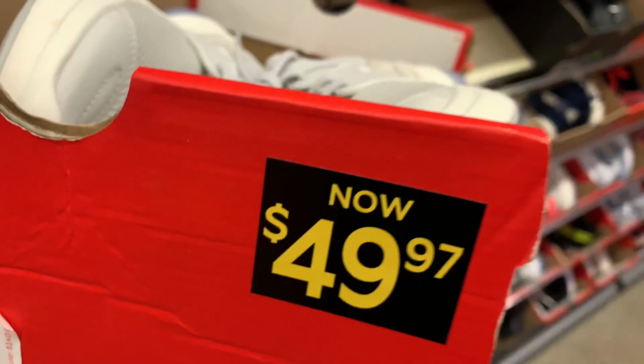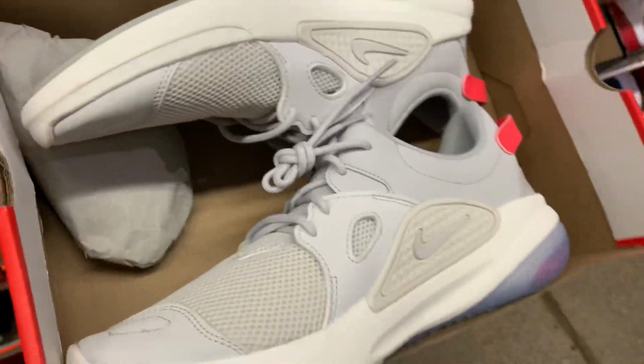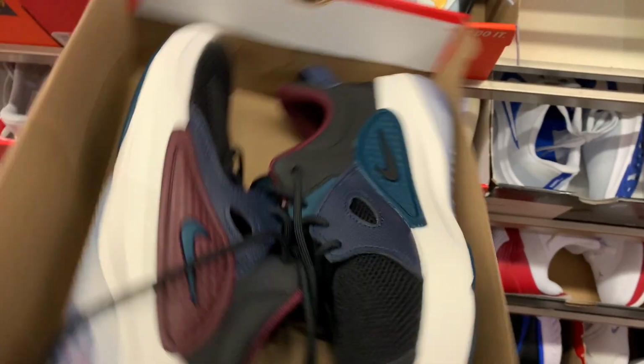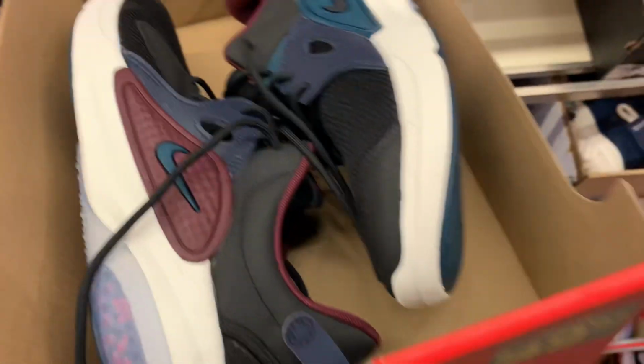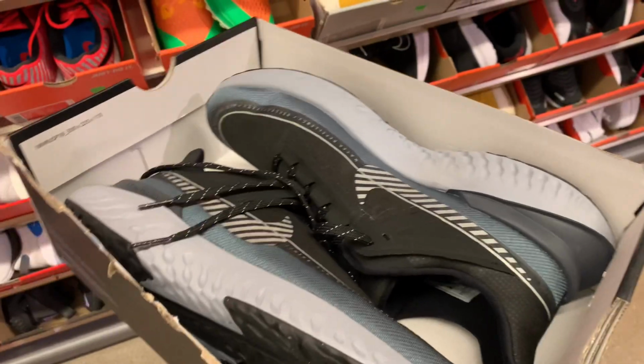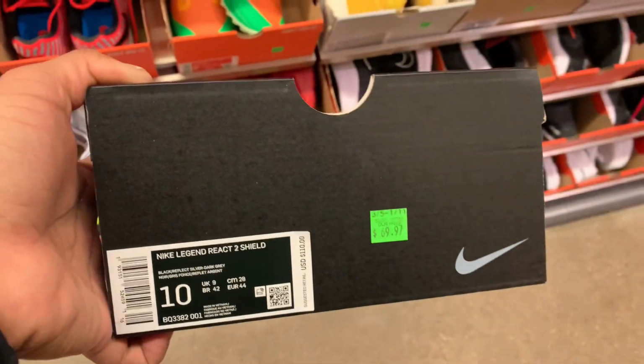Nike Joyride is up next, $49.97. Well, okay, another Joyride, $49.97. Pass on this one as well, even though they have a 30. This Legend React Shield, I would like to have this one in the collection because I wanted to have it for running.